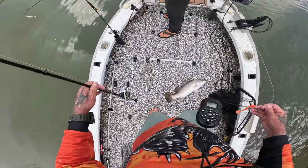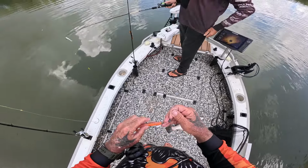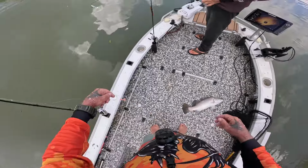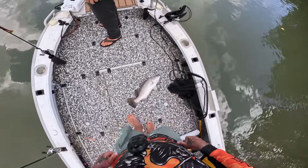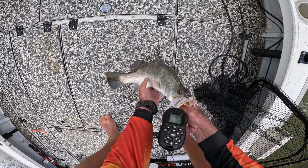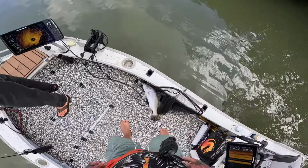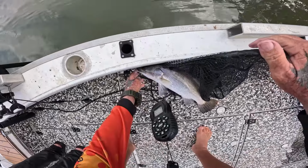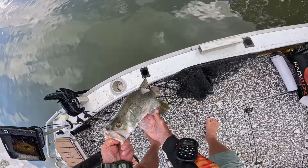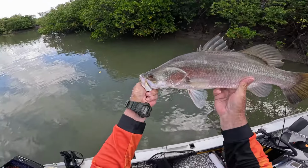Sorry, people, I forgot to put the camera on. I was still drying out. Here's a nice little one, eh? Yep. Oh yeah. Yes. I will put him back.